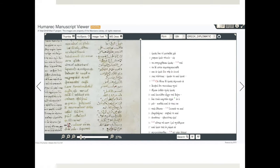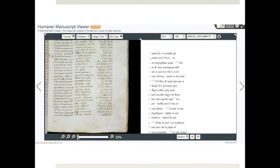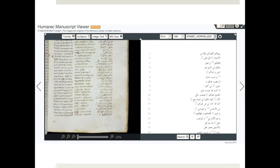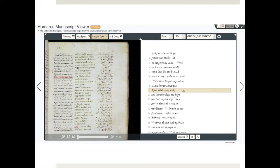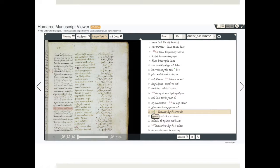The viewer displays the images of the manuscript in high quality and the transcription of the text. For each folio, you can choose between the 3 columns you want to display, Greek, Latin, or Arabic. The viewer has additional features such as a linking between the text and the image, textual additional information, for example for abbreviations, and other notes, as well as annotation on the image itself.